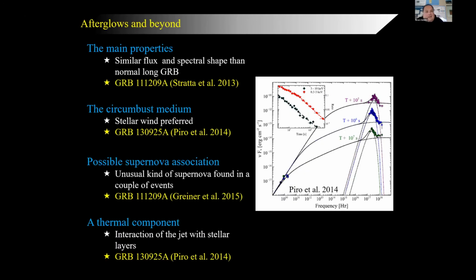At the level of the afterglow, if you're looking at the main properties, they have similar fluxes and spectral shape to normal long gamma ray bursts. I've just put one case, 111209A, that we studied with Julia Strata. We don't see a very strong difference between the two in the afterglow.